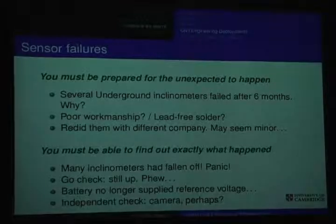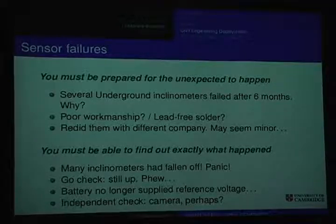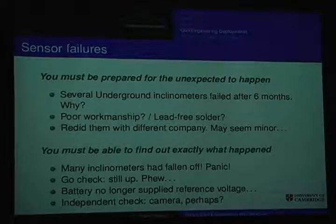So you must be able to find out exactly what happened. This refers to another anecdote where it looked by the readings that many of the inclinometers had fallen off. So we went there trying to reattach them to their correct places, and they hadn't fallen off. The battery had drained to a level that was still sufficient to drive the radio, but not to give the reference voltage to the sensor. And then it looked like the angle had changed dramatically. So you have to have some kind of independent way of checking what actually happened.